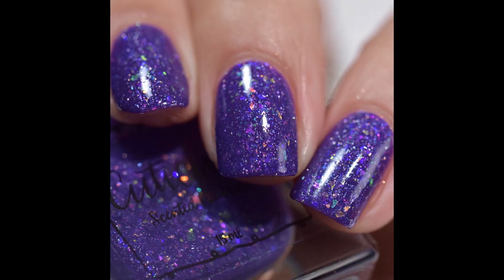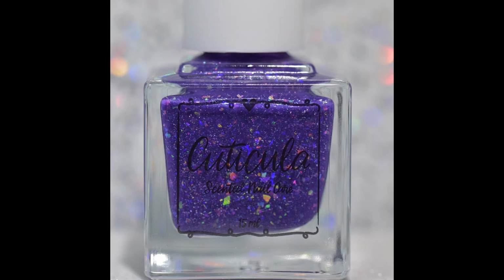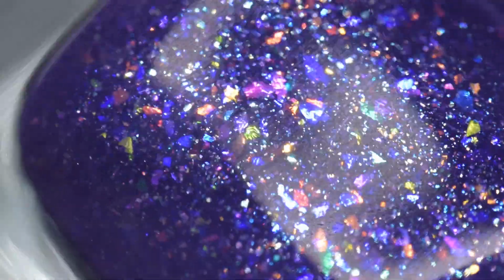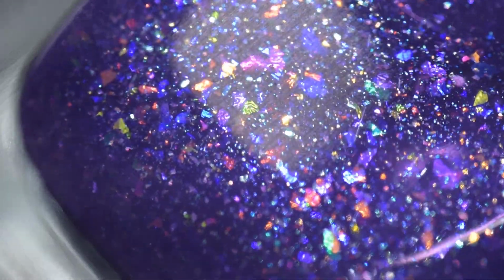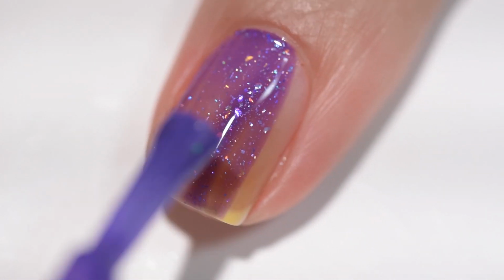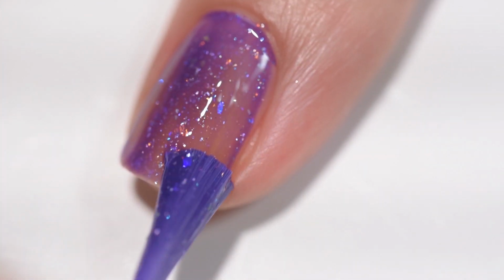The next polish that we're going to have a look at is from Cuticula, and this is Purple Passion. It is going to sell for $12, come in a 15 milliliter bottle. There is no cap. This was inspired by a Purple Passion cocktail. It is described as a deep purple jelly with iridescent shifting flakes, blue to green microflakes, green metallic microflakes, blue metallic microflakes, turquoise metallic flake microflakes, and ultra holo silver holographic microflakes.